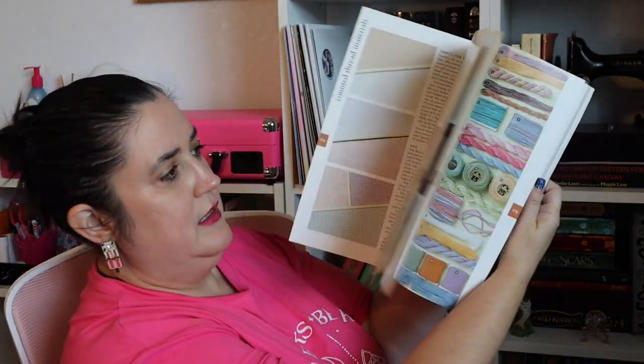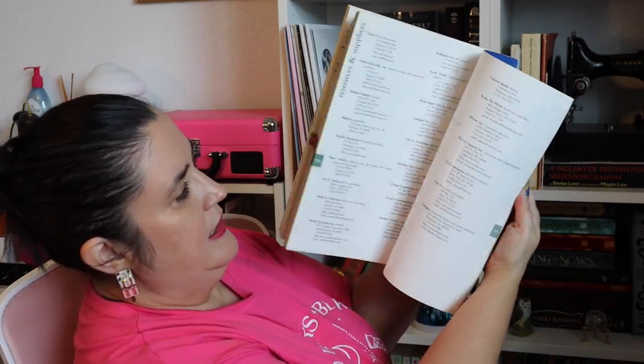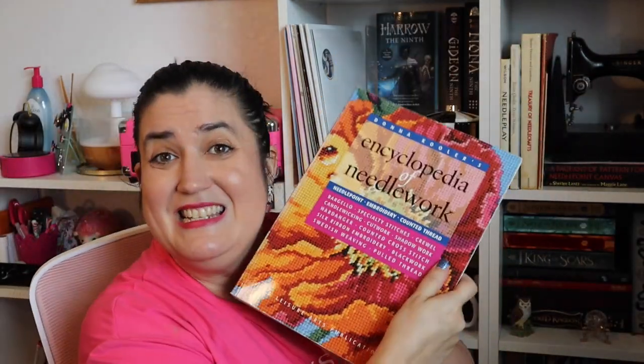This one's big. Encyclopedia of Needlework by a Leisure Arts publication, Donna Kooler's Encyclopedia of Needlework. This had to have been one of those fill-a-box things because it is incredibly heavy. The copyright date is 2000, and it just is full of all kinds of stitches and information because it's an encyclopedia.